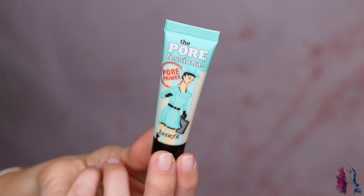So I have the Benefit Porefessional Pore Primer, and this one is really good for filling in your pores. Honestly, I just push this one right here and in your forehead and any textured areas. I don't rub because I feel like that balls up and I want it to be pushed into my skin. So far, I really like this.